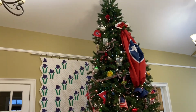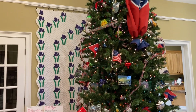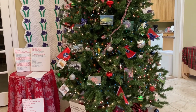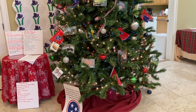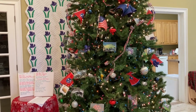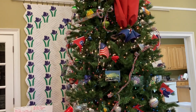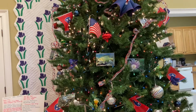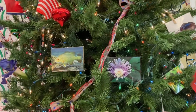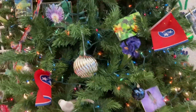The first thing I noticed as I entered the museum is a tree that has a large Tennessee state flag at the top with several little state flags throughout. It also has the American flag on it. In the background, I see they have a quilt that has the Tennessee state flower, which is the iris. I notice there's a few of those throughout the Christmas tree decoration. It also has the state fish, the state gem, and other things.